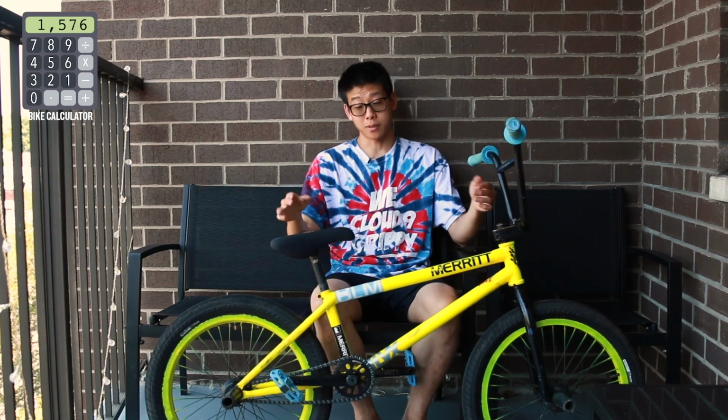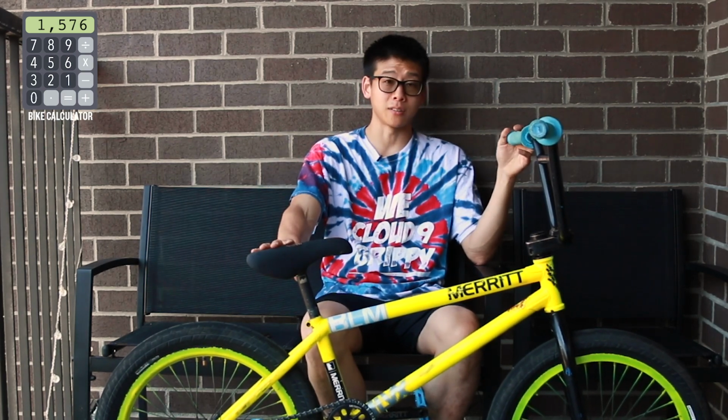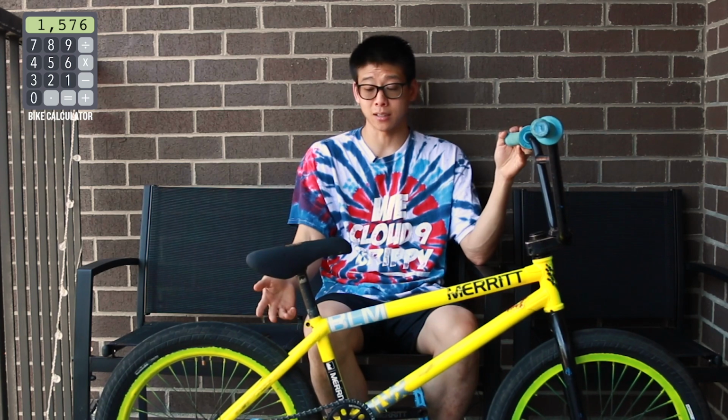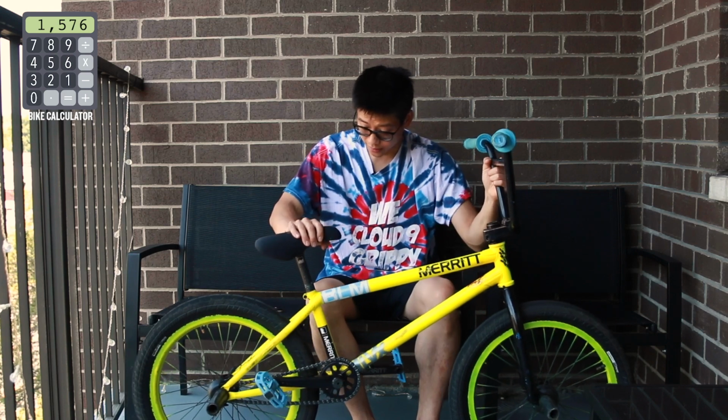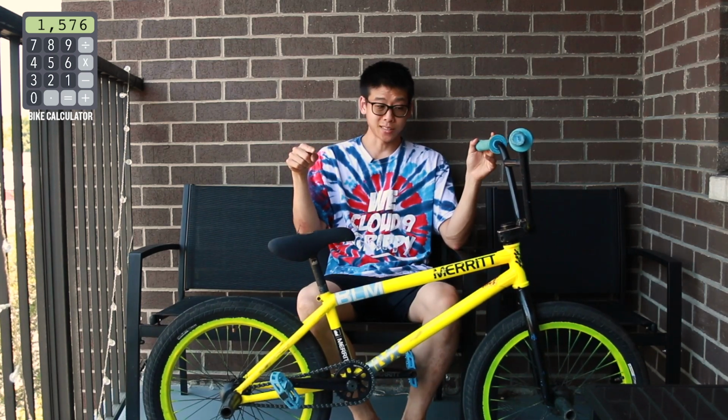Something I forgot to also talk about, this bike is brakeless. If you are looking for a bike with brakes, that's another probably 100 bucks around there. The lever, cable, and the brake setup, pads and all that. So if you're trying to be on a budget, ride brakeless. And I think that's it. So after doing the math, this particular bike is gonna cost around $1,600.